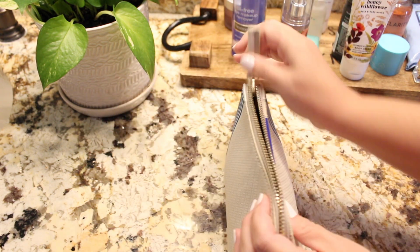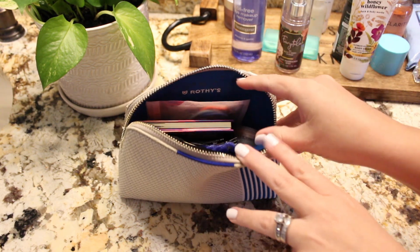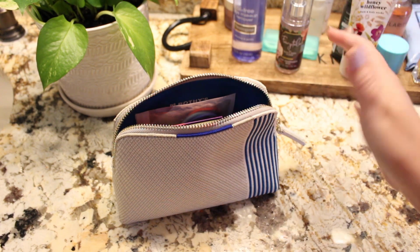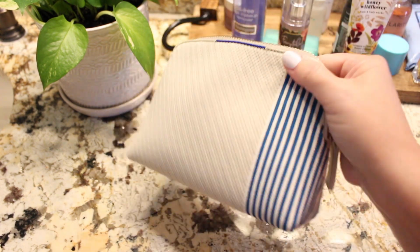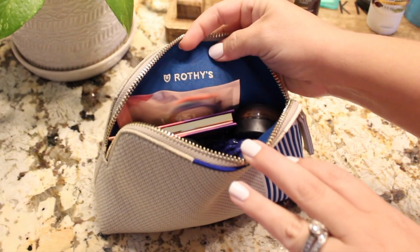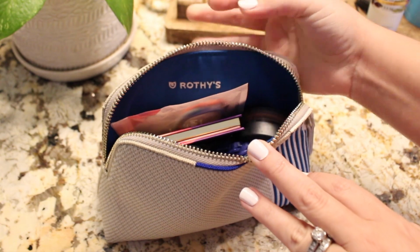So there you have it. But inside here is pretty much everything I use daily. Like there's nothing that I use every day that I don't have packed in here. Everything that I use fits in here. Great, so I love it. You still have like the little ROTHYS logo inside there, which I think is so cool.